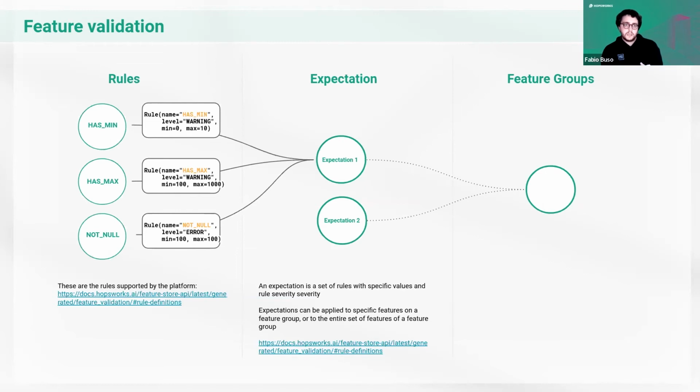So the idea is basically you can define a set of rules that your data should satisfy before it gets written into the feature store, right? Those rules could be, for instance, that a customer ID cannot contain None, or that the age of a person cannot be negative, or anything like that. So you basically define a set of rules that your data should follow. You collect those rules in what we call an expectation, and we apply the expectation on one or more feature groups, right?